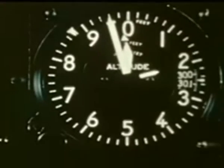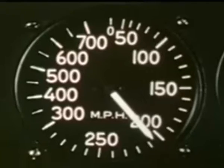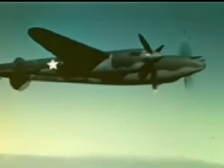At an altitude of 20,000 feet, the 38 on one 1,150 horsepower engine can hit 205 miles an hour indicated airspeed. Figuring pressure and outside air temperature, the true speed is actually about 282 miles an hour. Loss of range in flying on one engine is about 20%. In cases of prolonged single-engine flight, fuel will have to be drawn from the tanks of the dead engine.